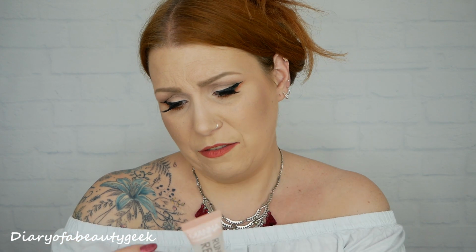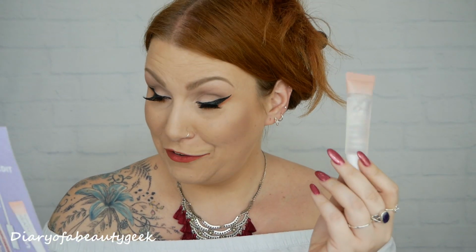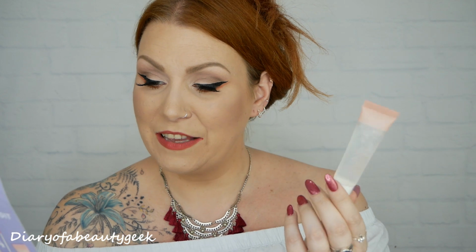Does it say any information? Not on there, but what's it here? This will cost you £32, and it says Runway Ready Primer is an essential makeup base that gives your skin a matte, silky smooth finish that will keep your makeup in place all day.